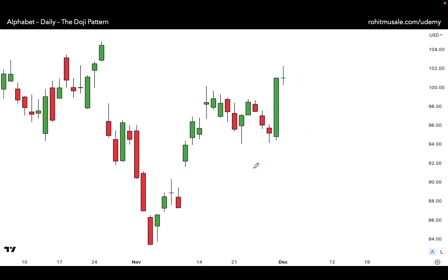So whenever you see a doji, either you fully exit your existing position, or you take a partial exit, or you move your stop loss. So in this case, if you are long somewhere here, if you bought somewhere here, when you see this candle, either you take a full exit or you partially exit, like you sell some of the shares, or you move your stop loss up. So if your stop loss is here, you might want to move your stop loss here or maybe here.